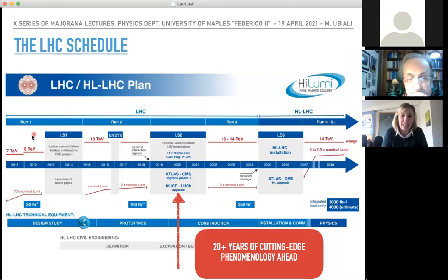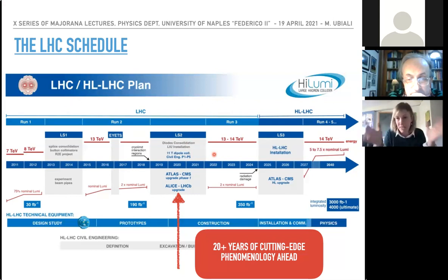And we are here only after 10 years of successful running, where billions of events have been collected at 7 TeV, 8 TeV, 13 TeV, and now the shutdown is going to stop soon, probably at the end of 2021. And after that, there will still be 20 plus years of cutting edge phenomenology. Because I will show you in the next slides that already now, the precision of the experiments has pushed us to the limits of, and to go beyond what we can do now in terms of techniques.